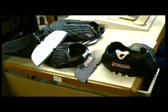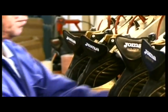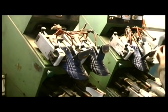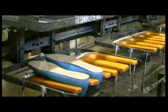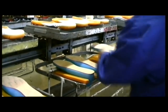The upper is molded through a heat and cool down process to give the upper a specific hardness required by the sport for which the footwear will be used. A heel stiffener is also included in this process. Once the heel stiffener is solidly attached to the upper, we can proceed to the boot's assembly.